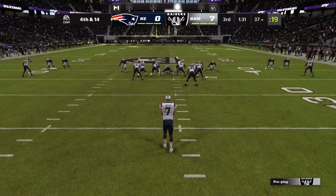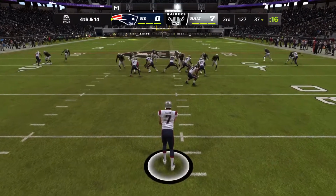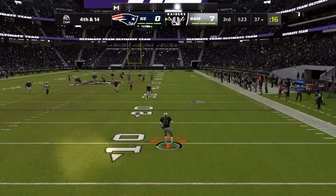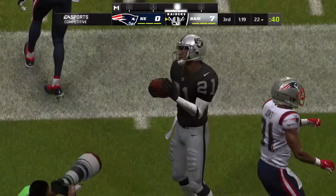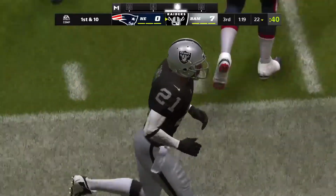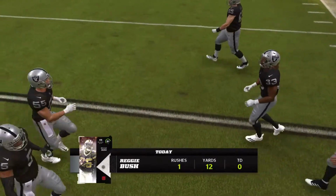The Patriots send out their punter as he'll punt it away for the second time. And Sanders now to return. And he is out of bounds, able to get it across the 20-yard line. Nice punt, but good work on the return to get back 11 yards. And the Raiders will take over now 1st and 10.